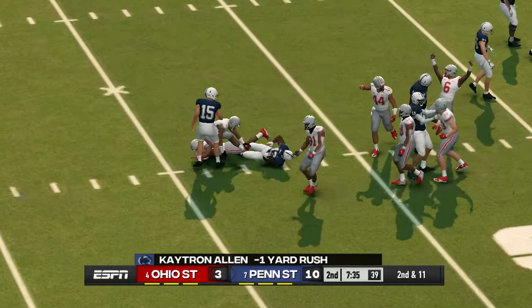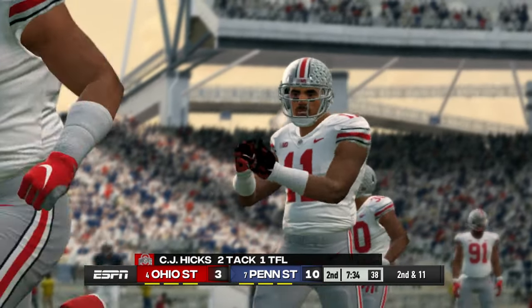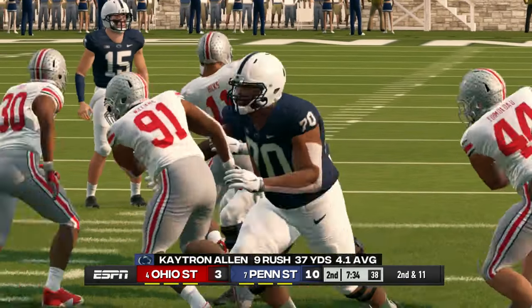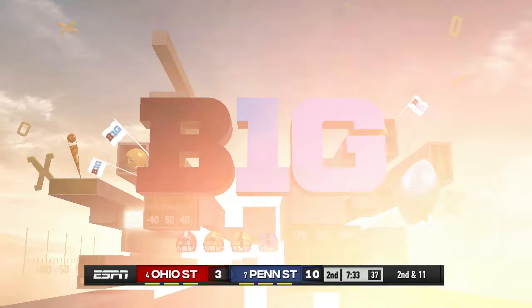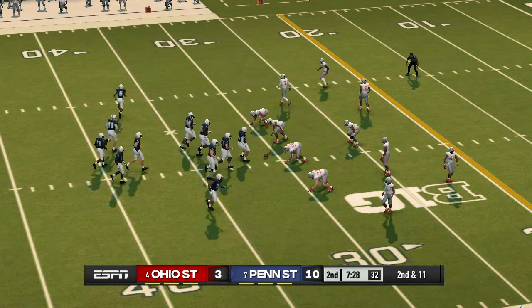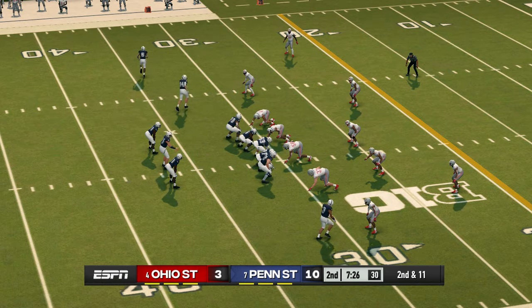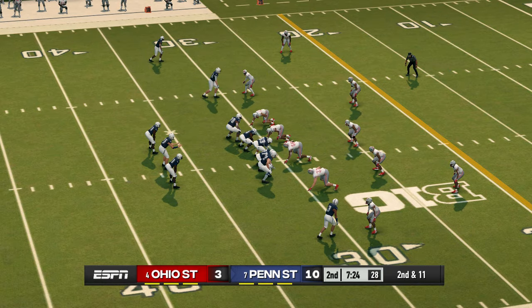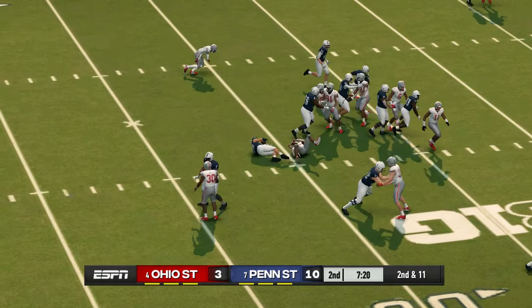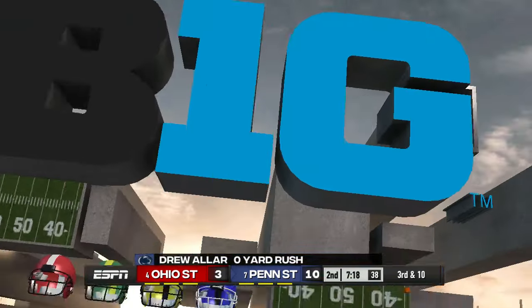He is drilled at the 31. Well, you can really mess with an offense's game plan if you can take away their ability to run. Check 13. Check 13. I got you, boy. Here we go. Right in. And he makes it out to about the 31-yard line.